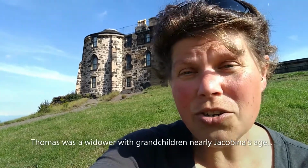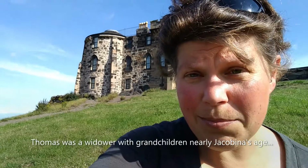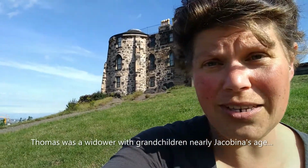So when Jacobina and Thomas married, Thomas was in his mid-60s, whereas Jacobina was 18, perhaps 19 years old at most. Thomas was in a really good position at this point. He was building his observatory, he had really good prospects, he had a very good income, he had this lovely house, the Gothic Tower, just behind me here, and Jacobina knew she stood to inherit all of it, with the one condition, of course, that they have a surviving son on Thomas's death.